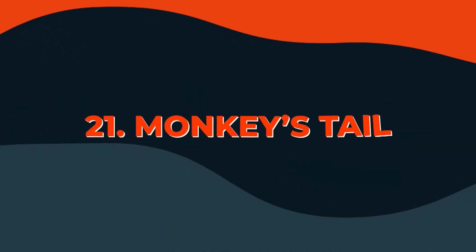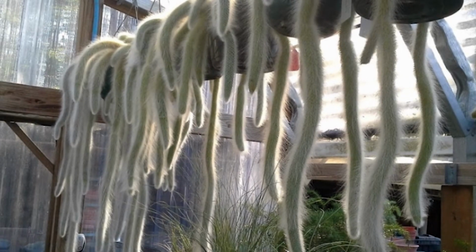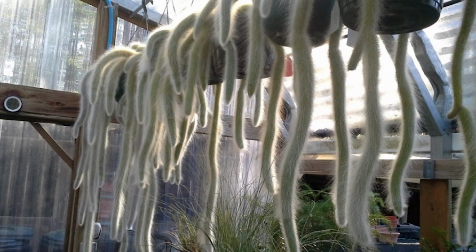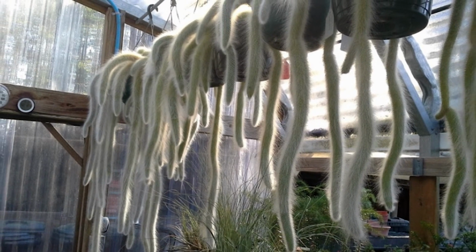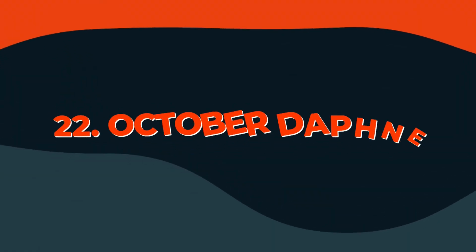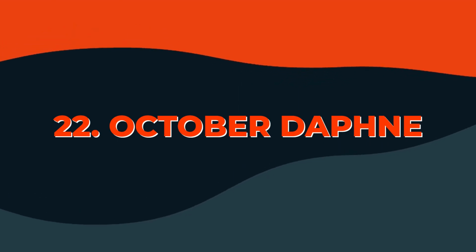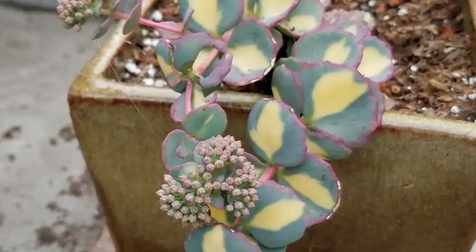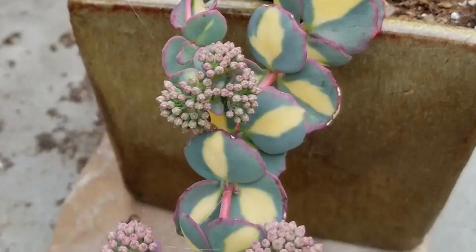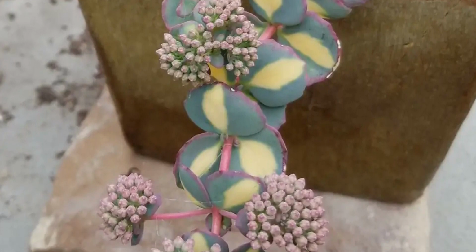Number 21. Monkey's Tail. With long and smooth vines covered in countless white hair, the monkey's tail plant is a wonderful addition to any home. The plant also bears brilliant pink blooms. Number 22. October Daphne. The October Daphne is one of the best succulent vines for your home, with its beautiful round leaves that cover its stem in a spiral and its pink-white blooms.